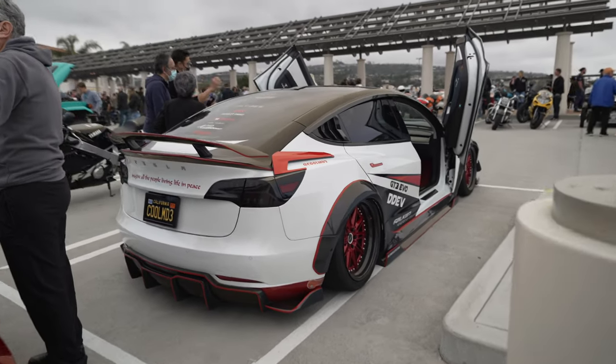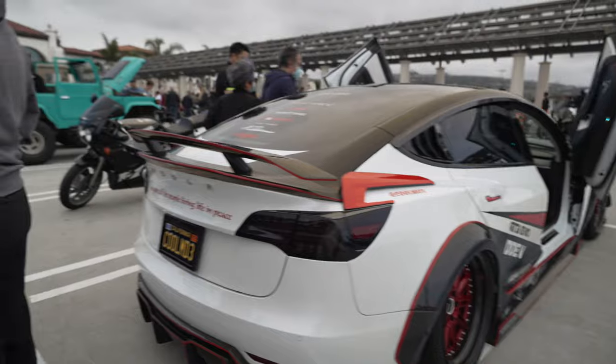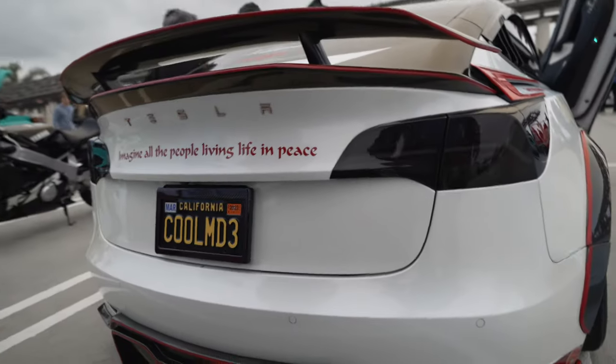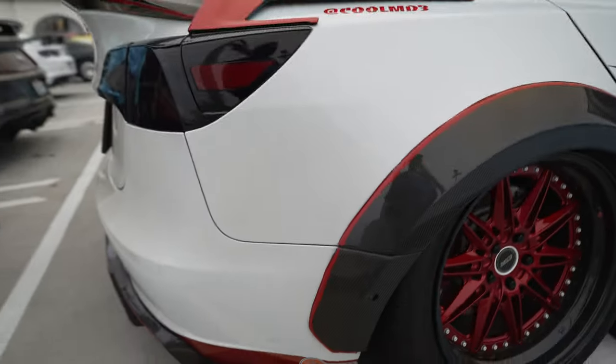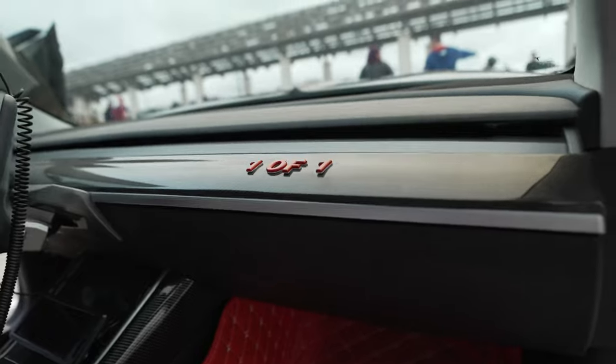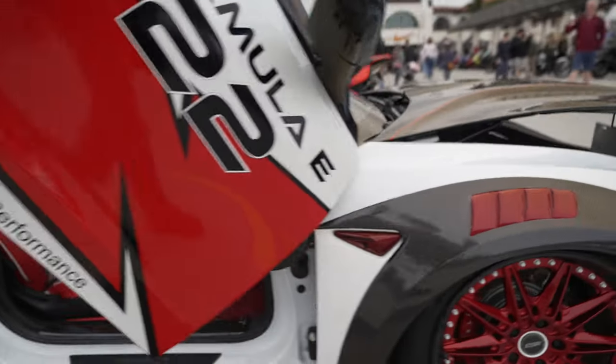Okay, so I'm going to leave you with the most modded Tesla in the world, as far as I can tell. And this is a cool Model 3. It's got pretty much every mod you can imagine. Fender flares, slammed to the ground, new wheels, carbon wheels, carbon discs, a new interior. Yeah, pretty crazy.